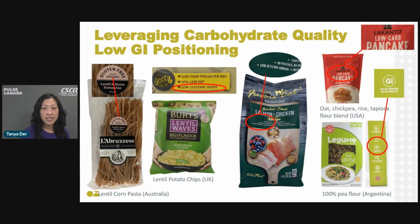And you can see here on the top right, there's a low carb pancake mix, and they're using low carb to convey this concept of carbohydrate quality. And I guess I will mention in the case of the dog food product in the middle of the screen, it's calling out low glycemic binders, which demonstrates the dual benefit of pulse flours acting as not only a functional binder, but also it exerts a low GI, which is interesting.